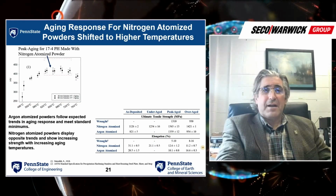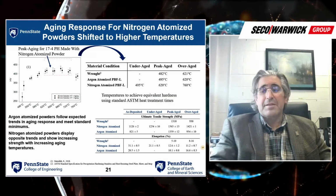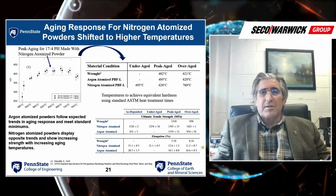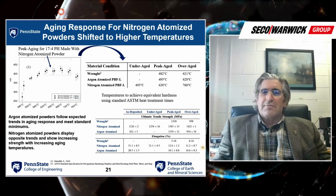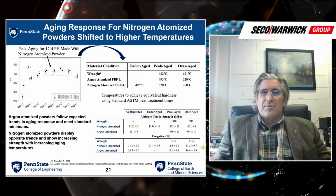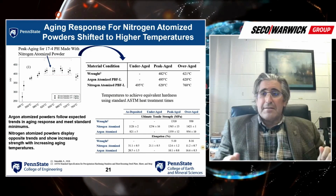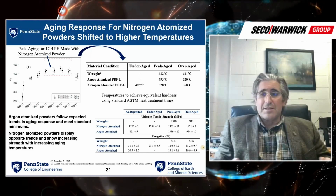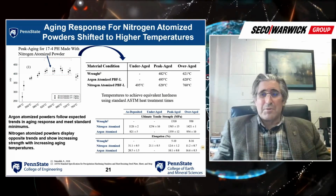And what we tended to find was that the aging responses were changing, which is really key for PH grade stainless steels, because the aging is really where we have it. And what we saw when we had these high nitrogen levels were over 200-degree differences in our peak aging temperatures as we started looking at it. This is a huge difference and something that, for an industrial practice, is just not acceptable.